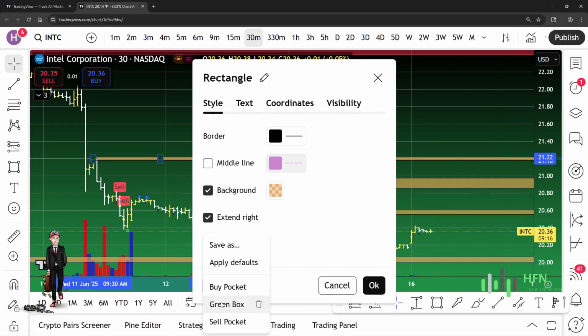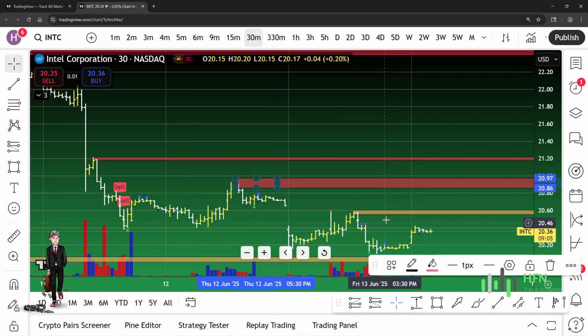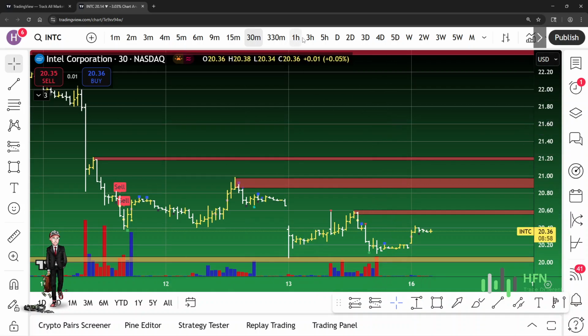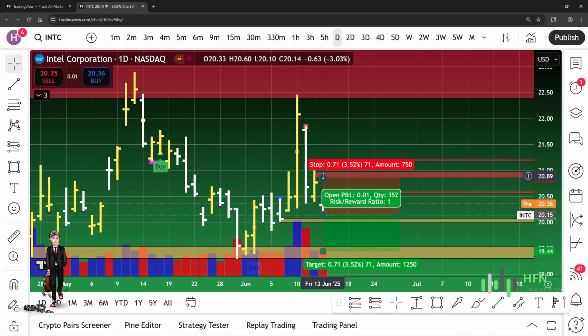Okay. So on the 30-minute time frame, that's what it looks like on the daily. Let's play the market and Intel to the downside.